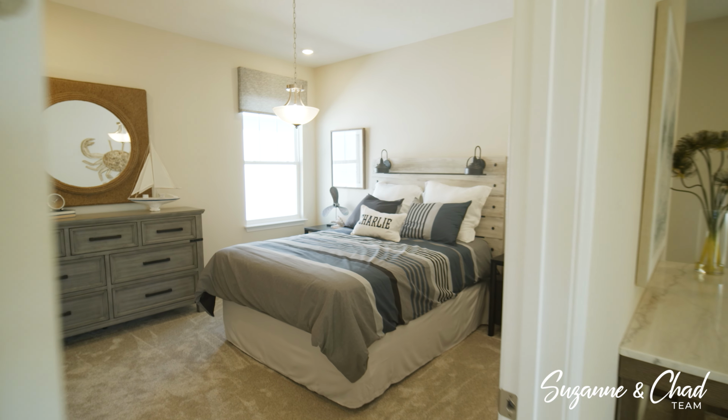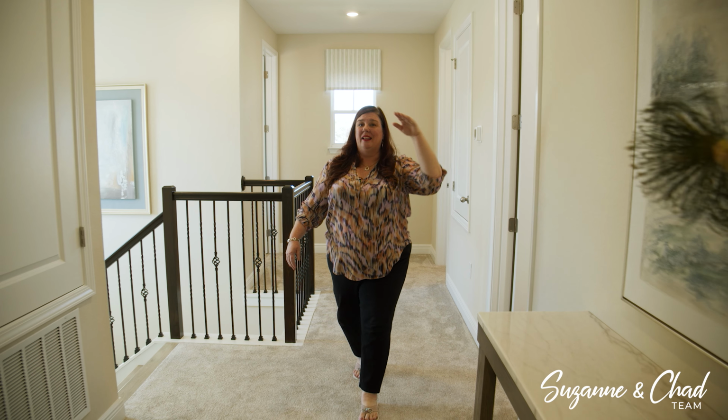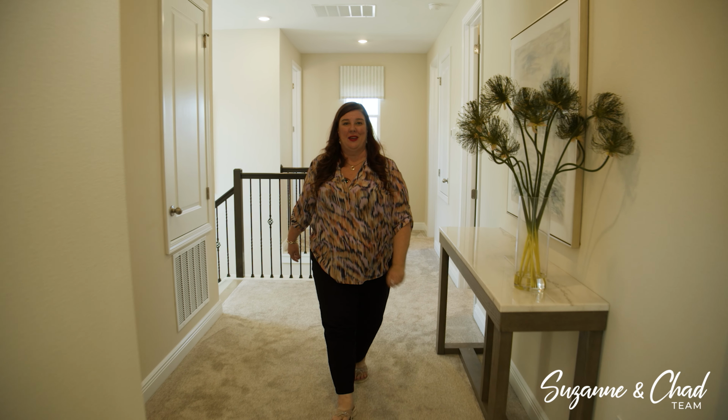On the 2nd floor, you have a full bathroom here and 2 bedrooms on the left. You have a nice laundry room, and it leads you directly into the primary suite. Let's go check it out.